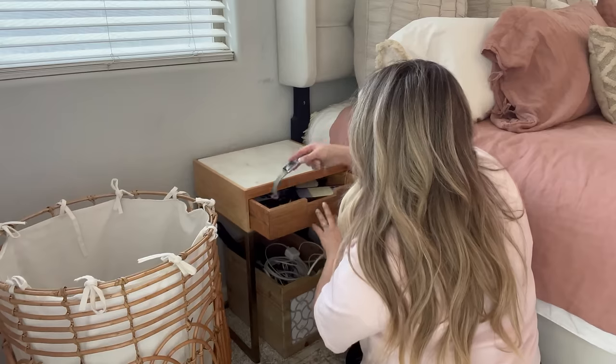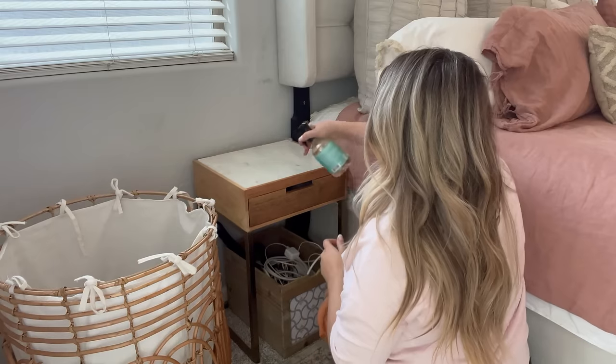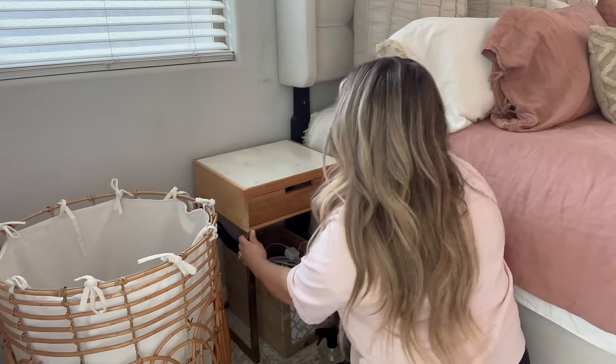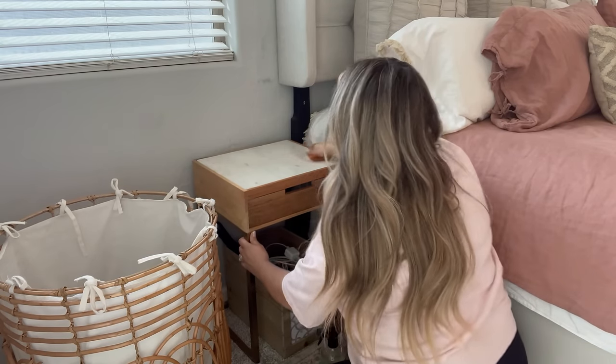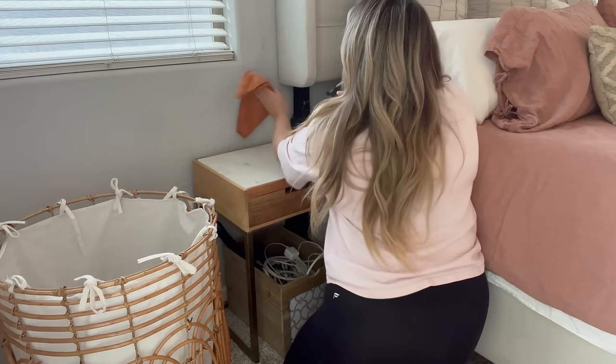Now I am going to tuck away these iPhone cords and put away stuff on the nightstand. You guys, I am so obsessed with this new counter spray that I got. I believe you pronounce it Caldrea. I want to say that's correct. Let me know if I'm totally wrong on that in the comments. But I picked this up from Grove Collaborative. I actually did a little online order and it was a little pricey, but it smells so good, you guys.